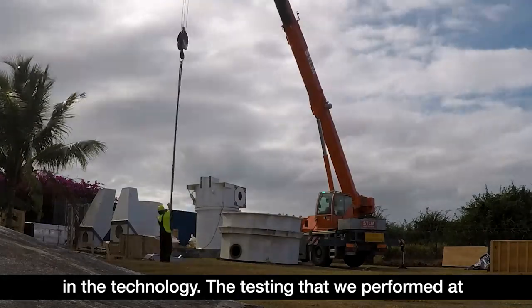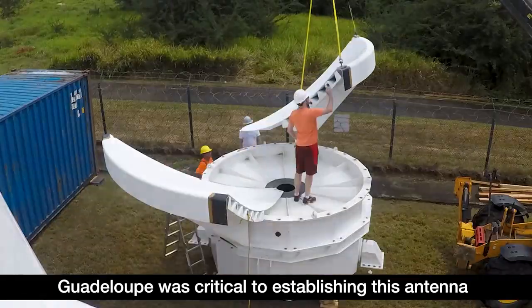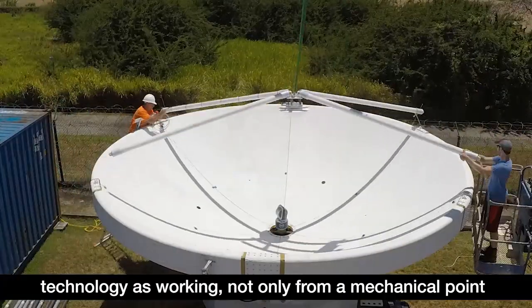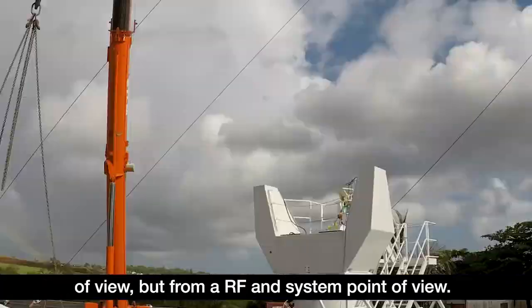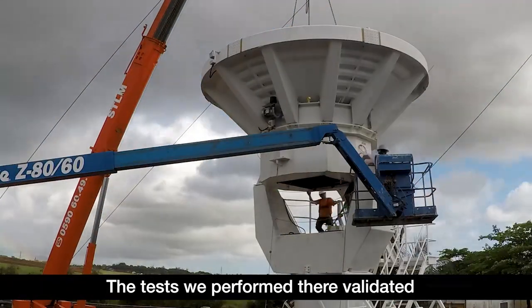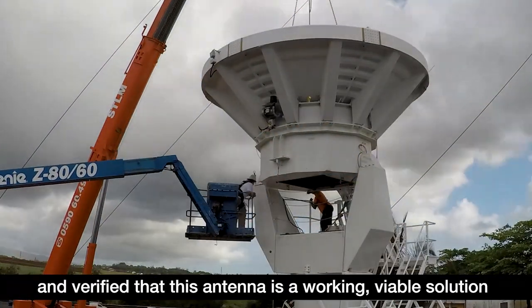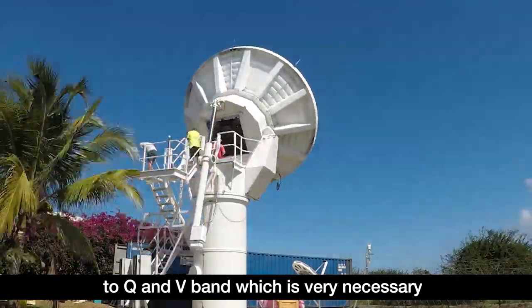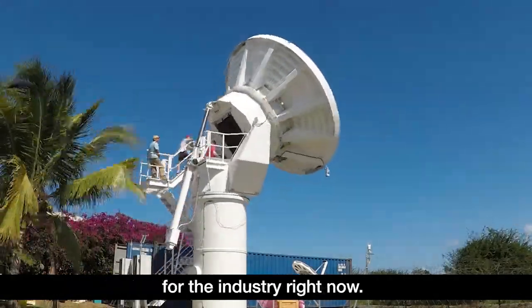The testing that we performed at Guadeloupe was critical to establishing this antenna technology as working, not only from a mechanical point of view, but from an RF and system point of view. The tests that we performed there did validate and verify that this antenna is a working, viable solution to Q and V band, which is very necessary for the industry right now.